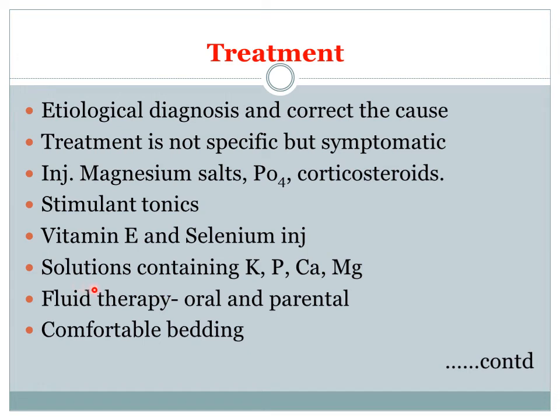Give intravenous solutions containing potassium, phosphorus, calcium, and magnesium. Of course, the blood levels of these are normal, but they can support the animal. Fluid therapy: as the animal is taking moderate food, not sufficient, fluid intake is less, so provide oral and parenteral fluid therapy.